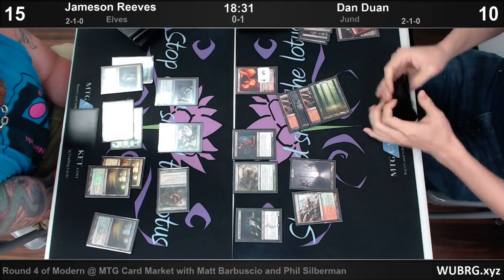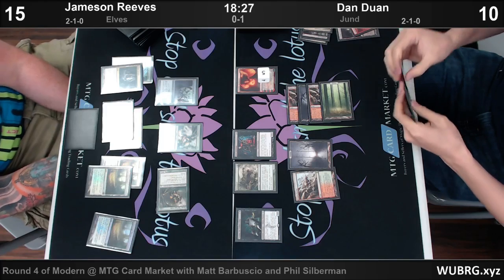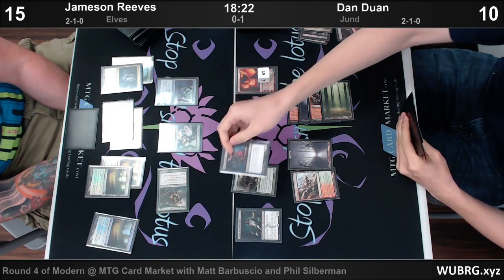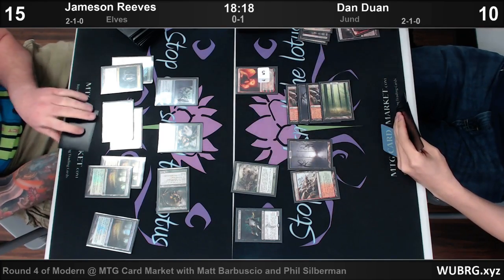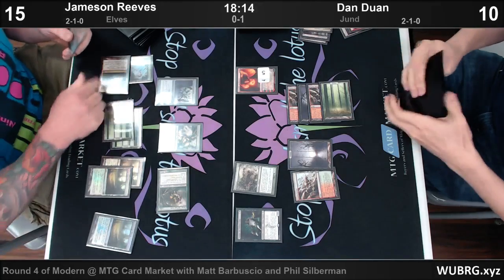Yes, absolutely. You should fetch first. Make sure you don't screw yourself up that way. So Tesker flipping Dark Confidant and Bolt, and Jameson wisely giving him Dark Confidant. This is an attack with Thrun. Oh yeah, he's snap blocking with that Dark Confidant. Makes that Goyf bigger at least.